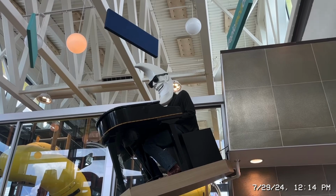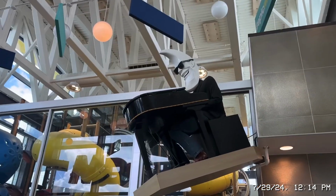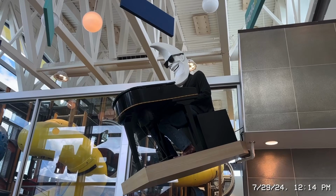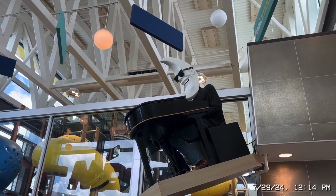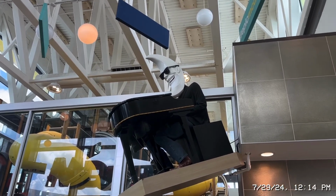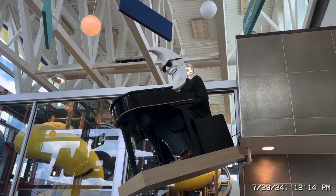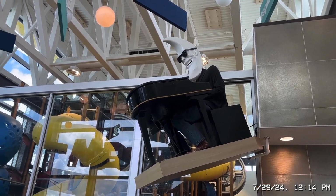There's that guy from the old McDonald's. You can see him, the music man. His head is shaped like the crescent of a moon, with his dark sunglasses, ready to play the piano. He used to be able to play the piano. I don't think he plays anymore. I think he's just a decorative piece inside this McDonald's.